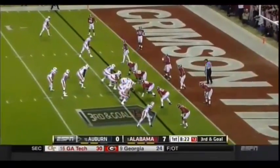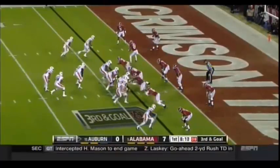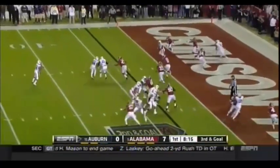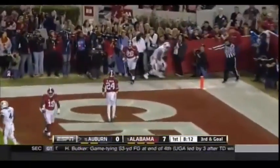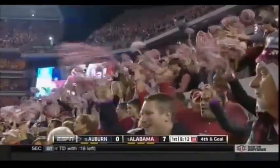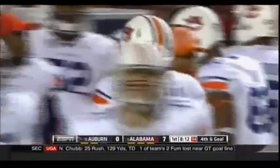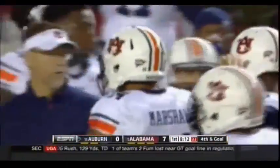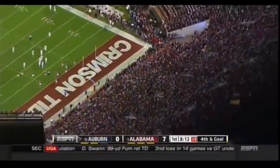Auburn 1 of 1 in 3rd down conversions. Duke Williams, he's in. Quan Bray is on the left side. They roll left, Marshall does. He looks and throws to the corner of the end zone off the fingertips of Williams, incomplete. Landon Collins was in the vicinity, but the throw too strong. And now on 4th and goal, here comes the field goal unit off the Auburn bench.